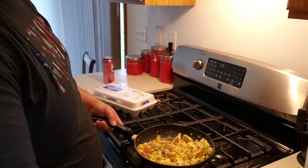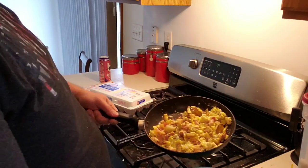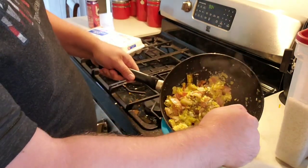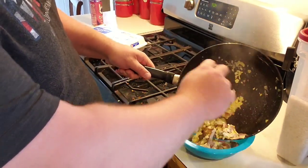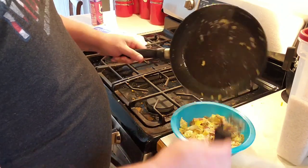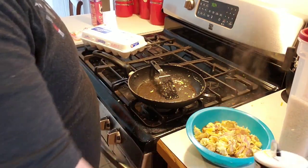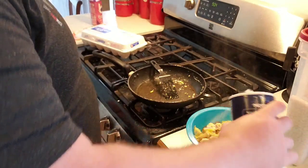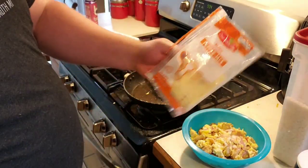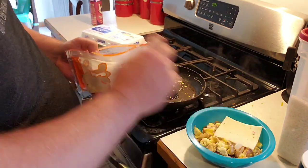All right, now that I got this all cooked up, I'm going to put it into a bowl here. Turn my heat off. Add some salt. Gotta get your iodized salt in. Iodized salt actually has potassium in it too to help you out. And we're going to go with some natural pepper jack cheese. Just going to put it right on top, let it melt, and we can mix it all together.